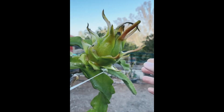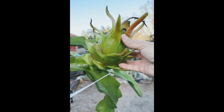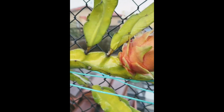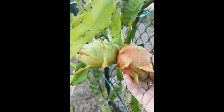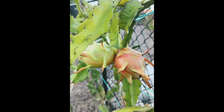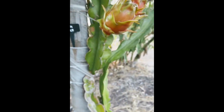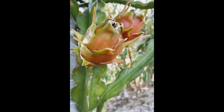Now this monster is almost ripe. It's Donovan's Laverne Red. Look at how big it is. I can't wait to try it. And these are Physical Graffiti. Excellent, tasty variety. I recommend it. And these delicious fruit are Purple Haze. An excellent variety.